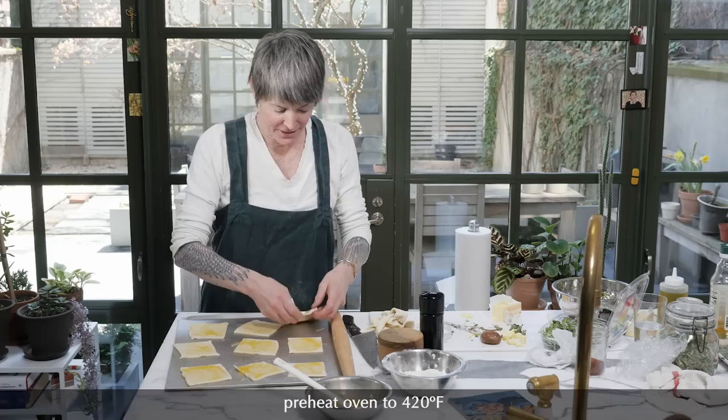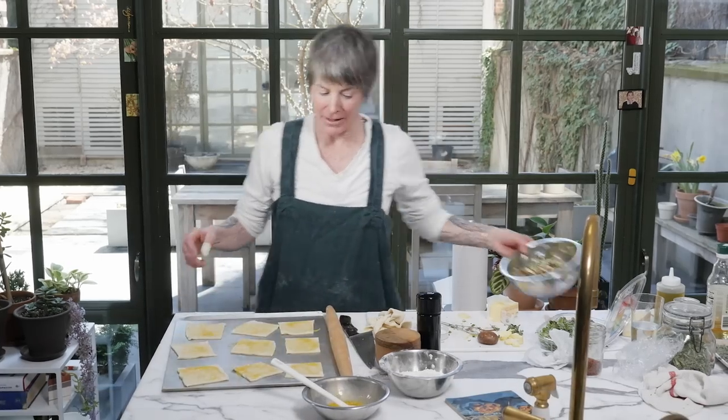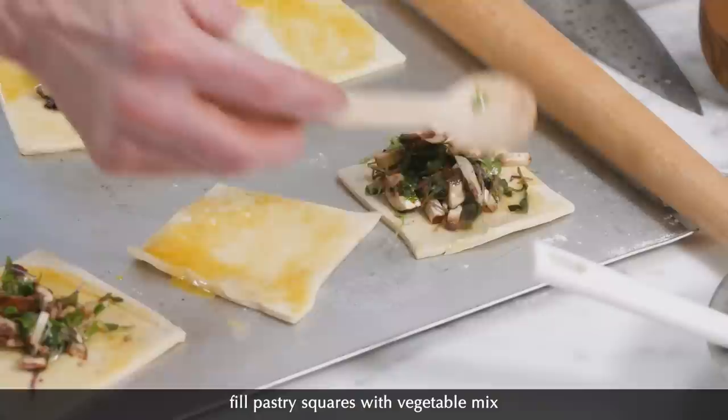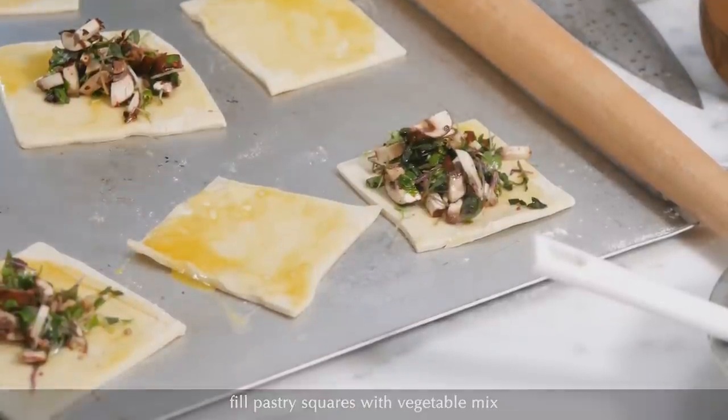Now I'm gonna try to fill these and make them into puffs, which should be pretty hilarious. Putting a little bit of filling in the center of each one. This is gonna be impossible to close. I'm just warning you in advance.